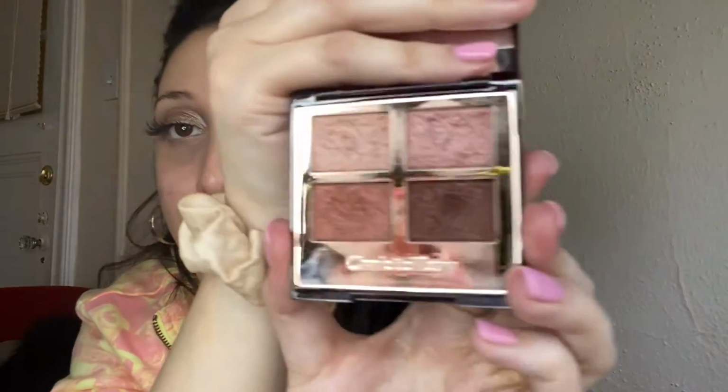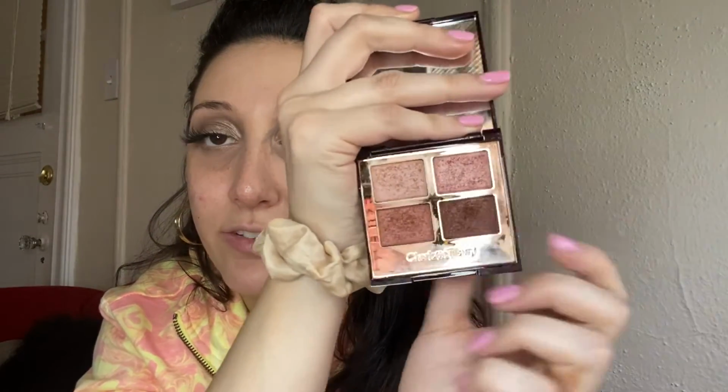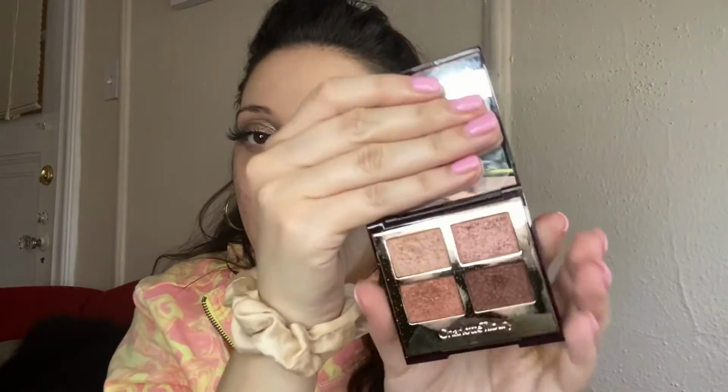And I will do a video of all Charlotte Tilbury coming up, but this is just so much better than the big Pillow Talk. I feel like you get more bang for your buck in this one, because these are a different formula than those, which are just standard eyeshadows. There's something special about them. It's hard to explain. I didn't believe it at first, but once I tried it, all I needed was one brush to put it all over my lid every single time.